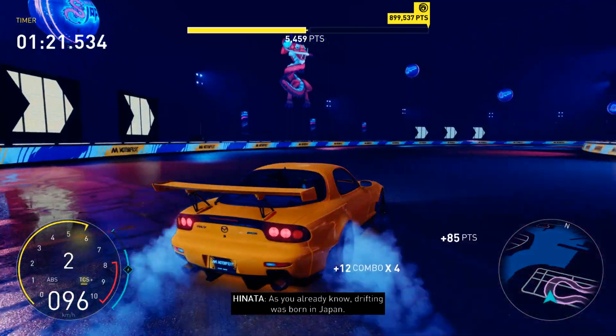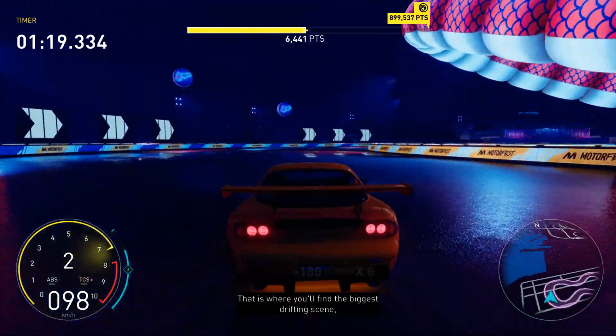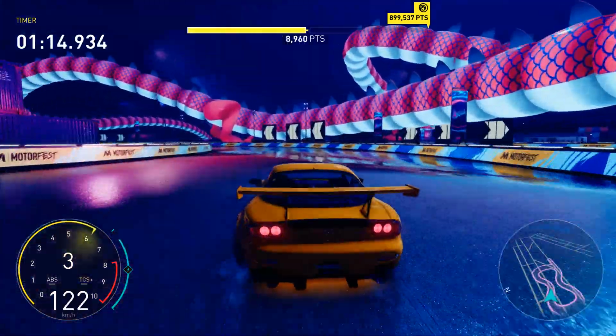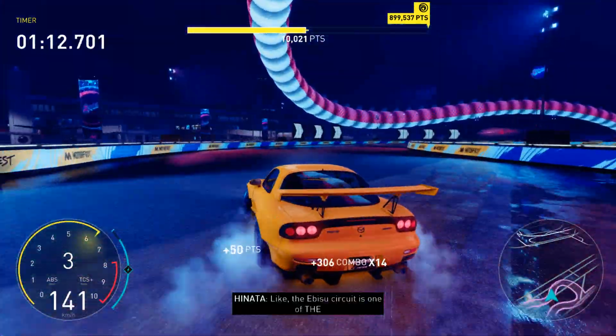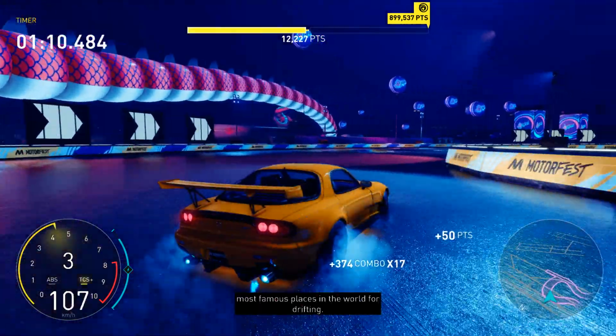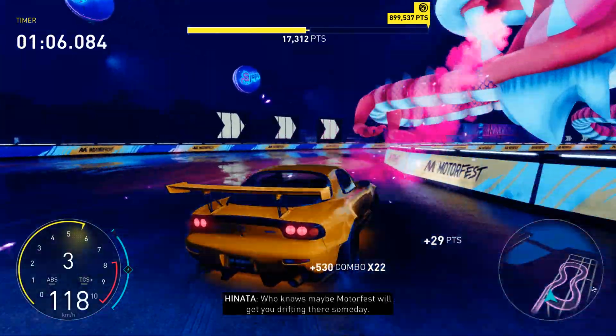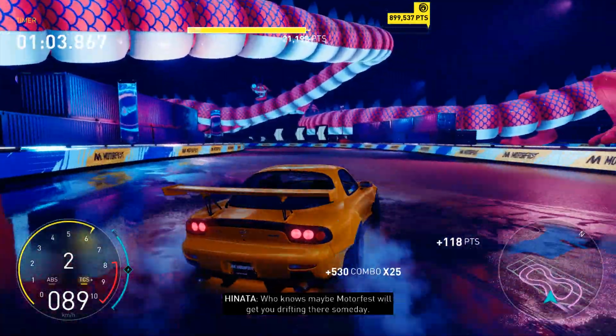As you already know, drifting was born in Japan. That is where you'll find the biggest drifting scene and some of the best drifting spots, of course. Like the Ebisu Circuit, one of the most famous places in the world for drifting. Designed by drifters, for drifters. Who knows? Maybe Motofest will get you drifting there someday.